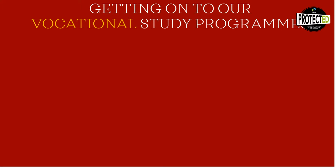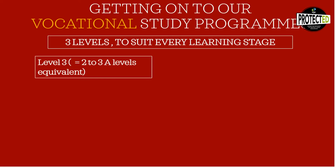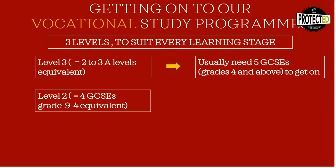Getting on to our programs, sometimes there is confusion as to how students can actually access these and what these are actually worth. So there are 3 levels. This is very typical of a further education provision, that there's something to suit every learning stage, irrespective of where you have arrived at year 11. So level 3, which is our highest FE level, is equivalent to 2 to 3 A levels, and it usually needs 5 GCSEs grade 4 and above to get on.